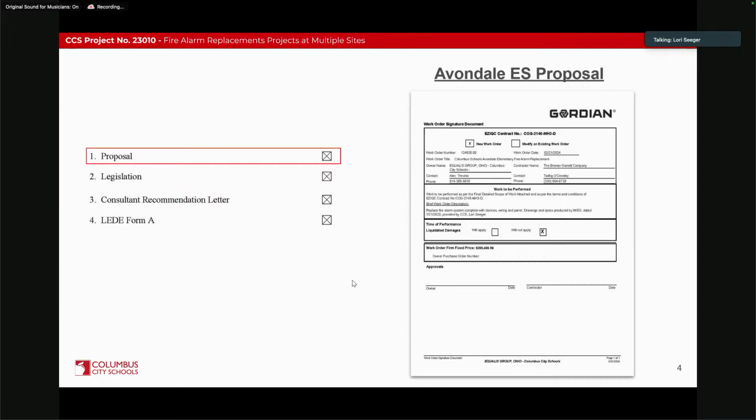We put it out for bid. It took bids in February of last year. We took bids last fall. The second time we didn't get any bids. So we put them out to cooperatives. We gave it to one cooperative. They looked at it for several months and came back with a number that was very high compared to estimate. We put it back out again through Equalis and Gordian to Brewer Garrett, and they came back with a number that was very competitive, more in line with our expectations.